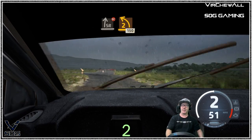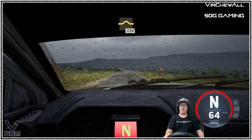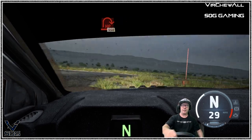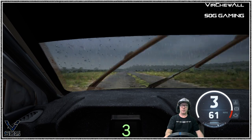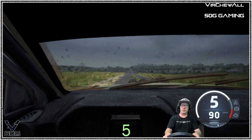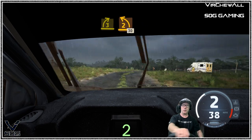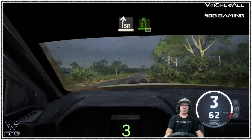2 left, tightens, 150. Left of a bump, 220, slowing. Turn, hairpin right. 550. Go! Turn, 3 left sharp, rock inside, 30, 3 right, opens, and turn 2 left, short, 30. 6 left, slowing, 40. Slight right, into 5 left short, 40.